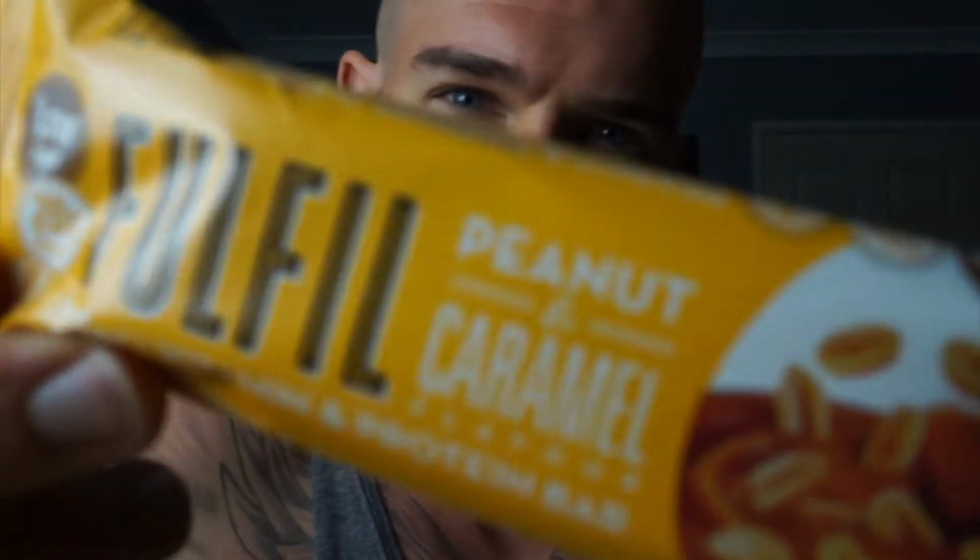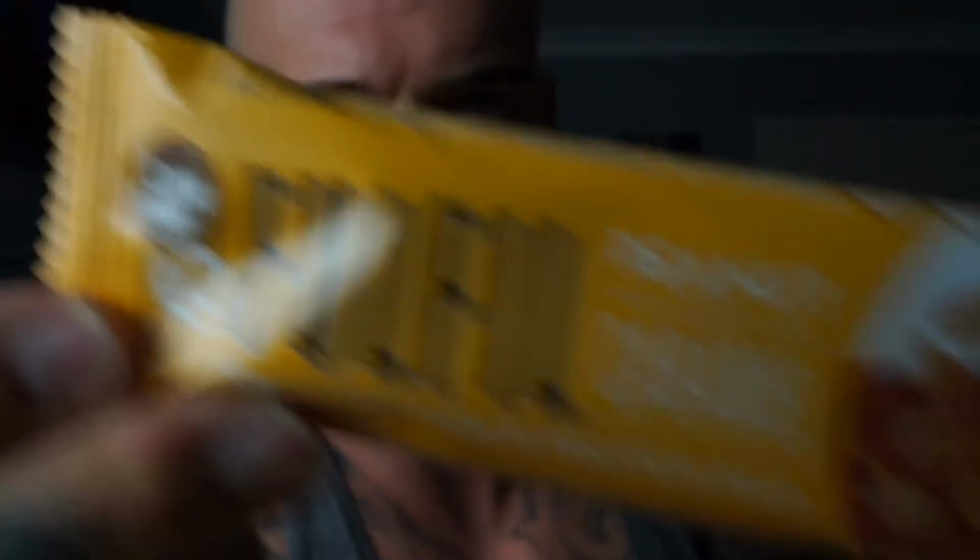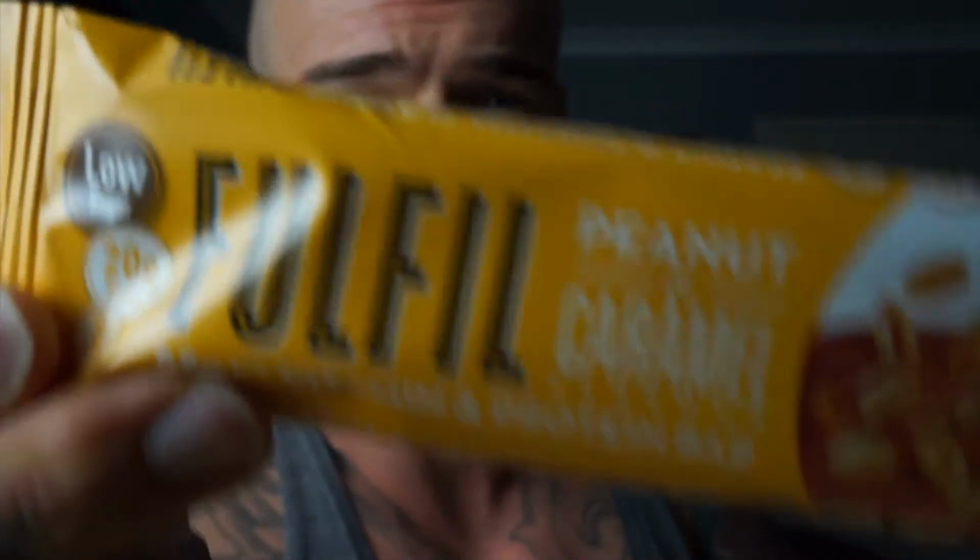There we go, we're back. So next up is our boys, what's this? Peanut and caramel flavor, vitamin and protein bar, low sugar, 20 grams of protein, 8 vitamins. Doesn't say if it's vegan friendly or not, but here we go. I haven't tried this one before, so just so you guys are aware, this isn't me just picking protein bars that I think are gonna taste sick. I literally haven't tried any of these before. So let's try this one by your boys at Fulfill.